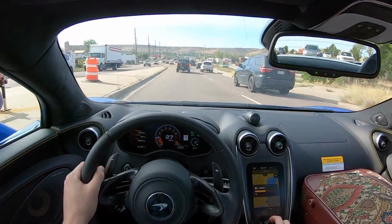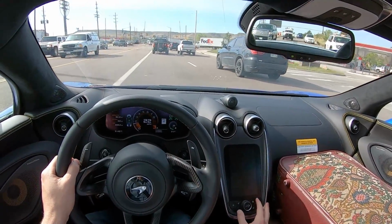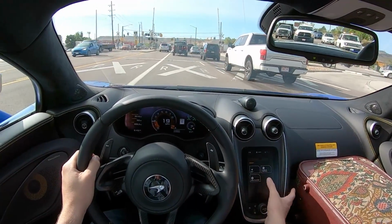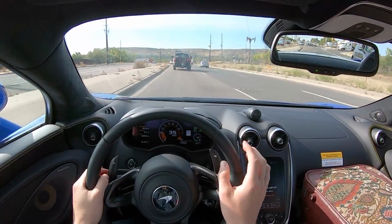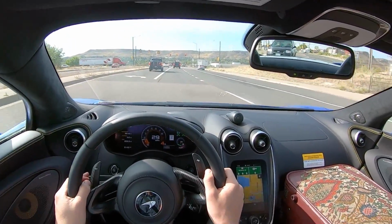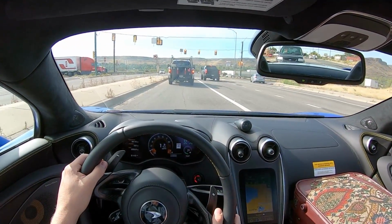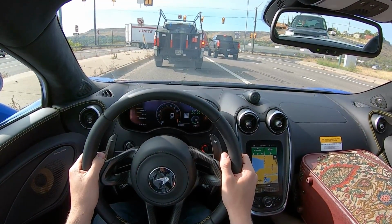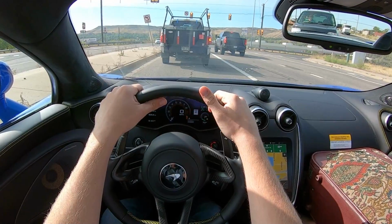You will be able to notice that these Pirelli P Zero Corsa tires do have an effect on sound quality as we get rolling, especially once we get up to highway speeds. The 570S does have stop-start, so you get a little bit more musical experience when you're stopped at a light.